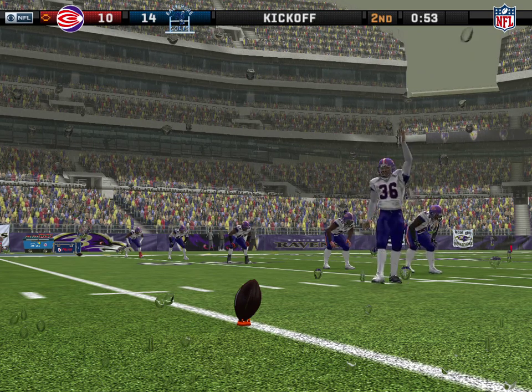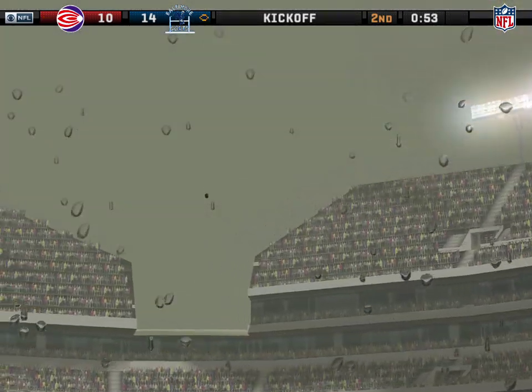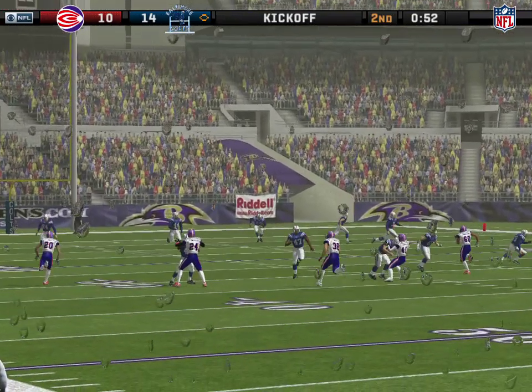He's just about ready to kick this one away. Nice distance. From the 6-yard line.